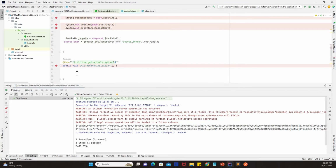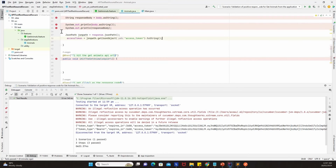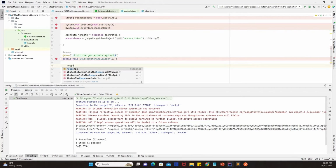We are going to use it in another method or step definition which we have already declared over here, the hit get animals API URL. Now I will use this access token in our second method. For using the second method, we will have to define what's the API that we are going to hit. For this, I will use a response.